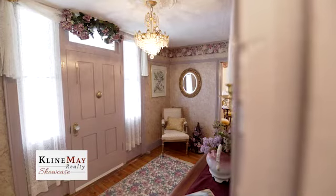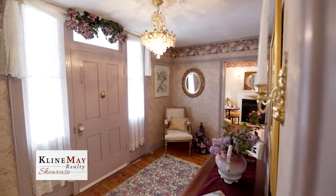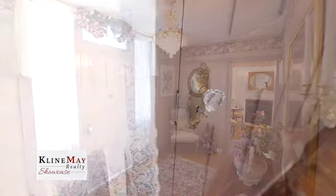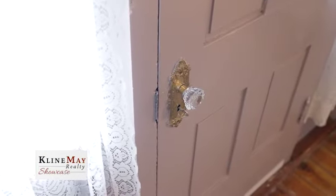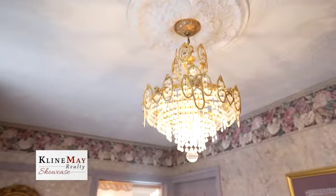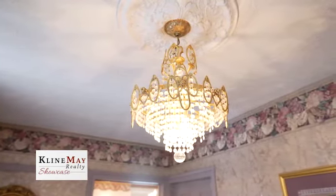The entry foyer is lovely and a wonderful place to greet your guest, who will be charmed by the detail of the period wood doors and hardware, glass doorknobs, and the transom window above the door filling the space with light. You may just feel like you've stepped back in time.